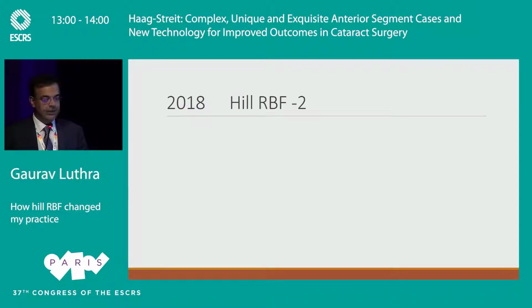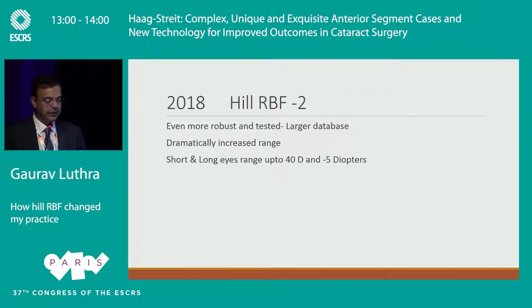Now, somewhere last year, the Hill RBF 2, this is what we've studied with for most of our patients recently. I think the Hill RBF 2 has really increased the database, which has made it so much more robust and well tested. It dramatically increases the range of patients that you can calculate for, from 40 diopters to -5, from an axial length of about 17 or 18 mm to 35, I think. And we now have 12,400 plus eyes in the database, and especially almost 1,000 eyes with short axial length, which makes it really robust for these short eyes.